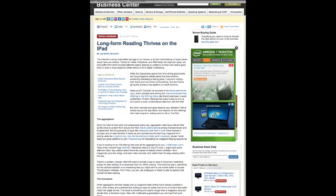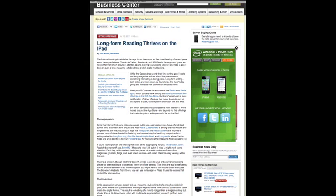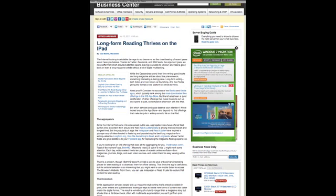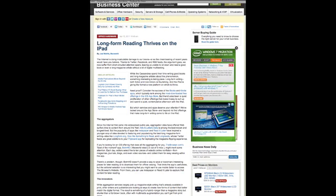And he says, consider the success of the iBooks and Kindle apps on the iPad, which typically rank among the most downloaded free offerings in the iOS App Store. But he also points out there's been a proliferation of other offerings that make it easy to curl up and spend an afternoon with the iPad. And this is a really good article because it gives you an overview of all sorts of interesting stuff.